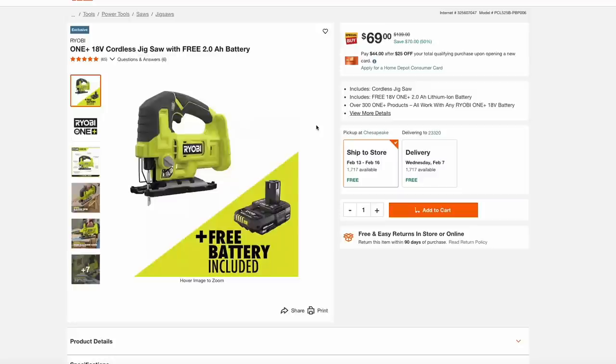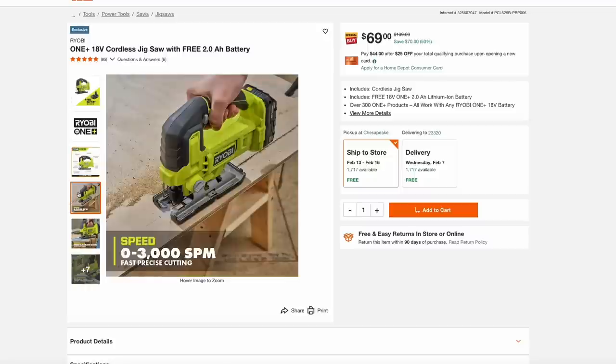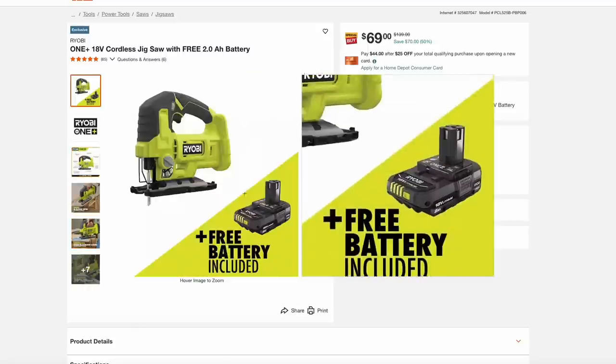The Ryobi 18-volt jigsaw that comes with the free 2-amp-hour battery is $69 over at Home Depot. That is about half the normal price, or 60% off the normal price. This is a pretty nice jigsaw. Has that variable speed trigger. It's easy to replace the blades, and you're getting that free battery as well.